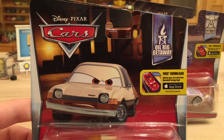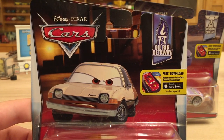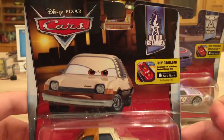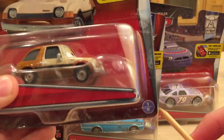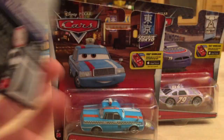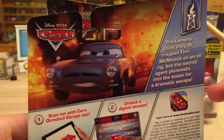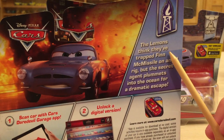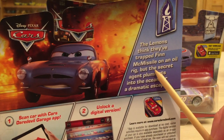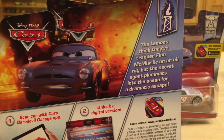They did the same thing with Vladimir Trunkov, but at least they are Lemons, so for most people, I mean, they'll just assume that they did appear, but technically they did not. He is number 1 out of 8 in the series. And on the back here, nothing too exciting. We do see Finn McMissile there, bursting out of an explosion. The description reads, "The Lemons think they've trapped Finn on an oil rig, but the secret agent plummets into the ocean for a dramatic escape."